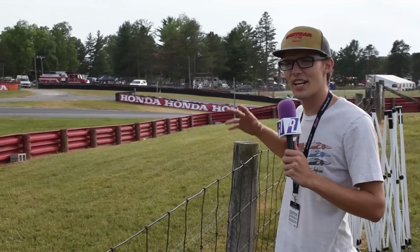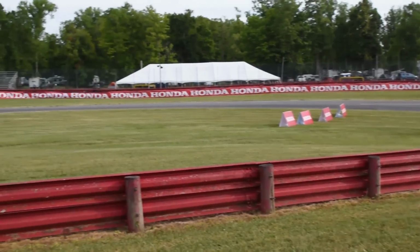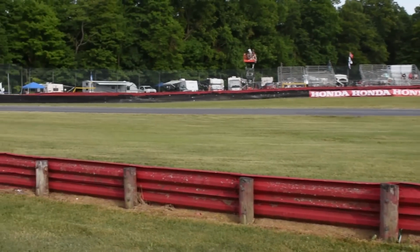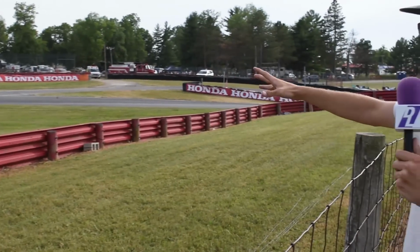So for our final stop on this track guide, we're at the Carousel, the second to last corner. And it's called the Carousel for obvious reasons. This is one of my favorite spots. You might actually see me here tomorrow for the warm-up. There's no catch fencing. You're really close to the cars.